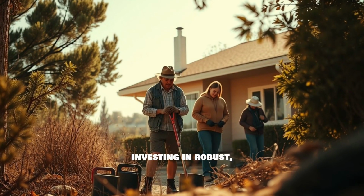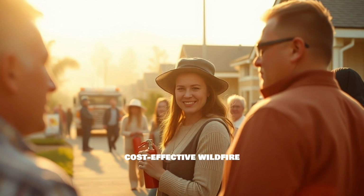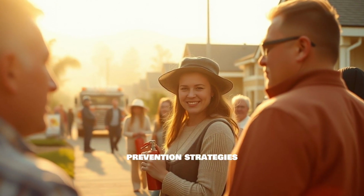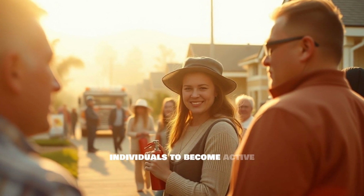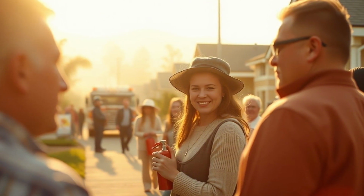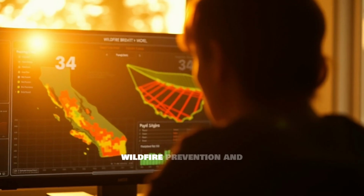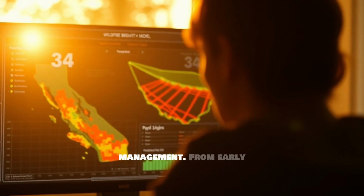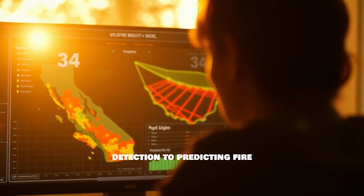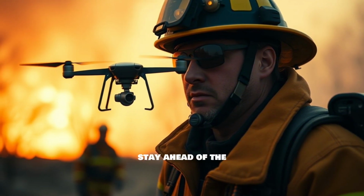Investing in robust, accessible public education is one of the most cost-effective wildfire prevention strategies available. It empowers individuals to become active participants in protecting their homes and neighborhoods. Technology is providing powerful new tools for wildfire prevention and management. From early detection to predicting fire behavior, innovation is enhancing our ability to stay ahead of the threat.